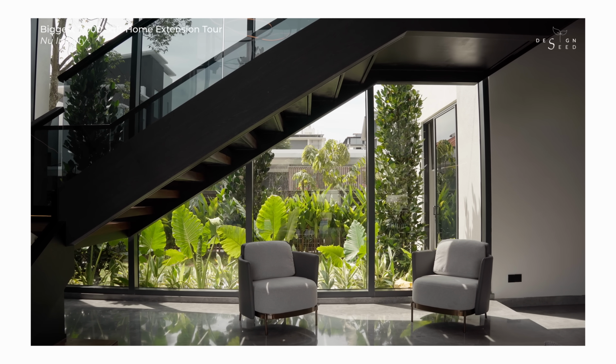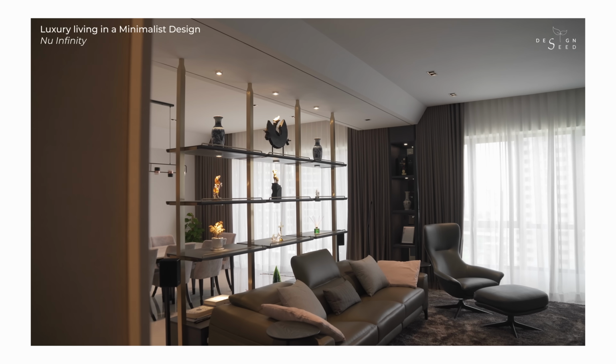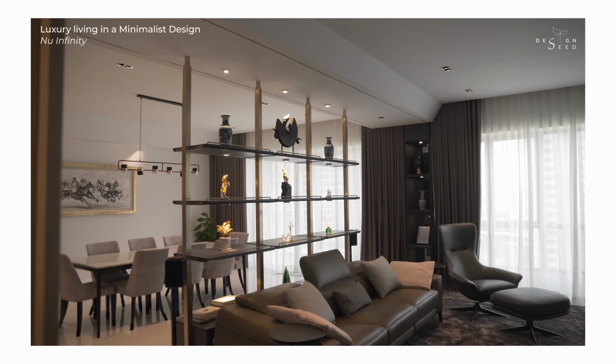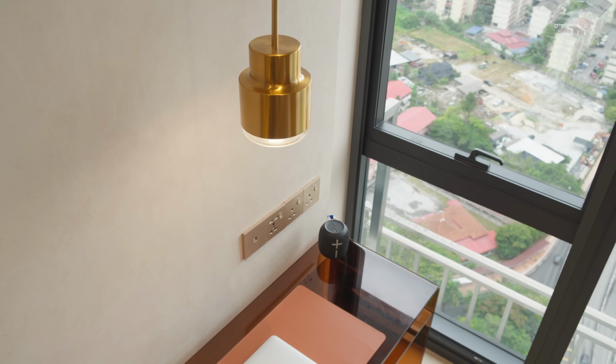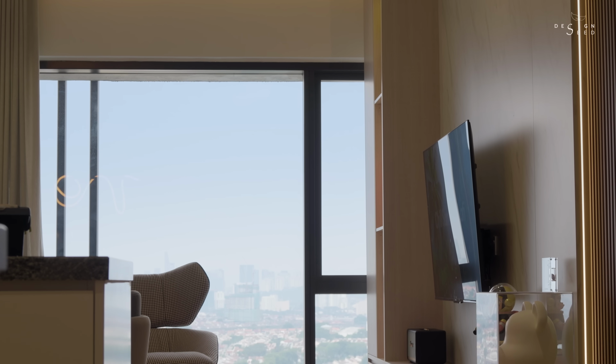Speaking of heightening impressions, it is a common practice in New Infinity to always take advantage of whatever natural lighting we can achieve from even just an apartment. We took into consideration how to maximize natural lighting that spreads out into the property.